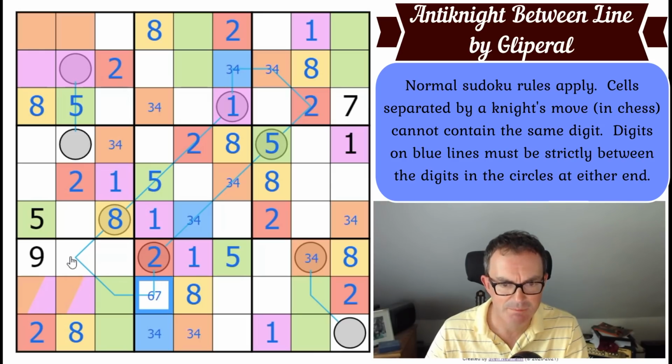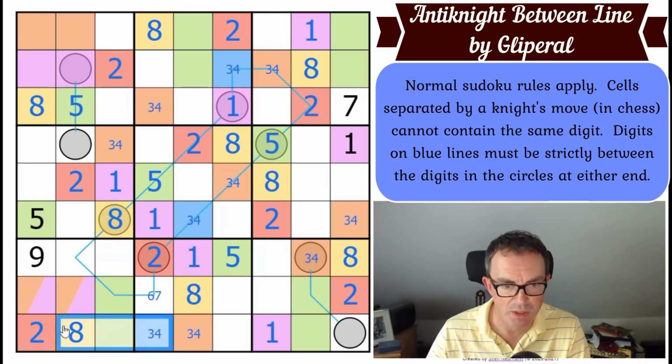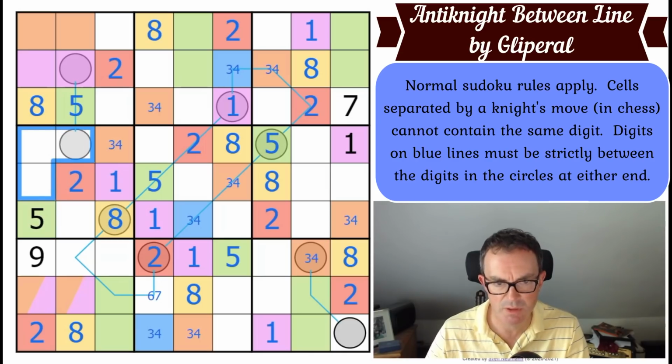Do we know... I don't even know where blue goes in this box. Maybe I can find that out. Let's go back to blue, maybe. Blue's in one of those three, is that correct? Can't be here, and everything else seems to be fixed. So blue's in one of those cells.